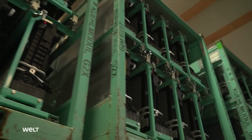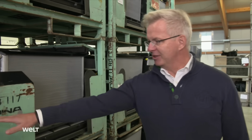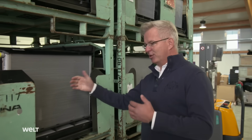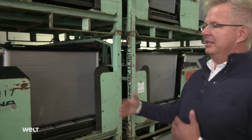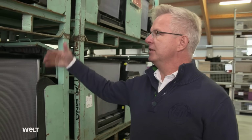At first glance, this container looks just like a BMW rack. But you can already see that it has Alpina marked on it. The reason is that our cooling packages have a somewhat larger sweep. Here you see a prefabricated radiator. It doesn't fit in the normal rack, and that's why this component here was specifically modified for us so we can fabricate our parts here.